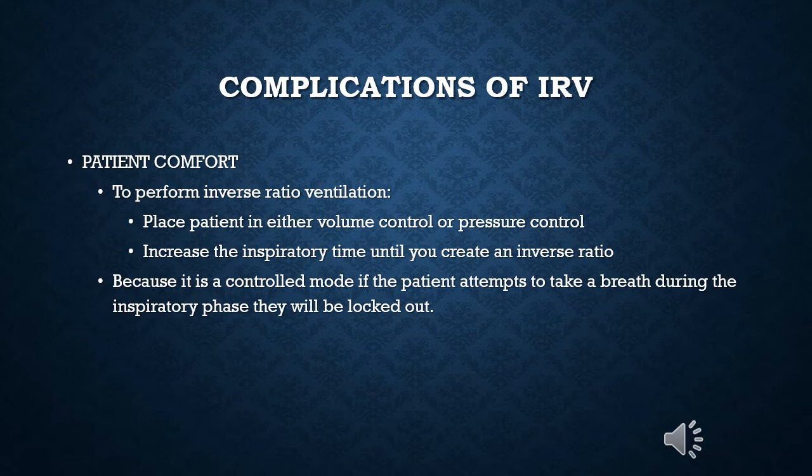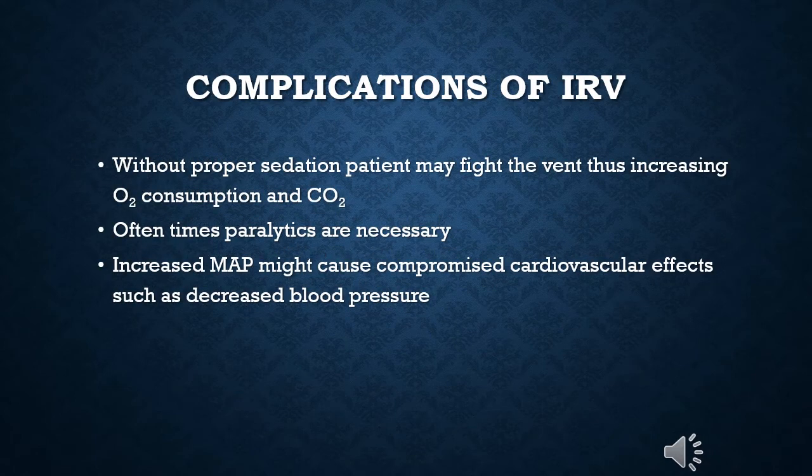The problem is that since you are now in a control mode, if the patient attempts to take a breath during that long inspiratory phase of ventilation, the machine's going to lock them out. This makes inverse ratio ventilation extremely uncomfortable for the patient. So now, because it is uncomfortable for the patient on this mode of ventilation, the patient starts to fight the ventilator, and then bad things begin to happen.